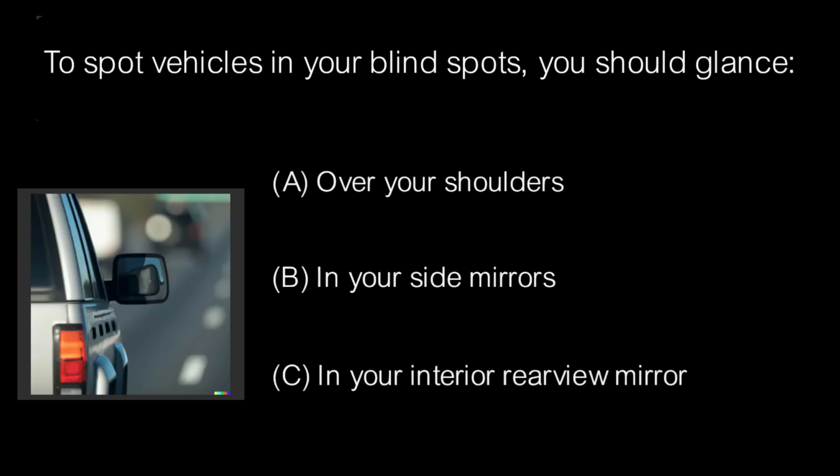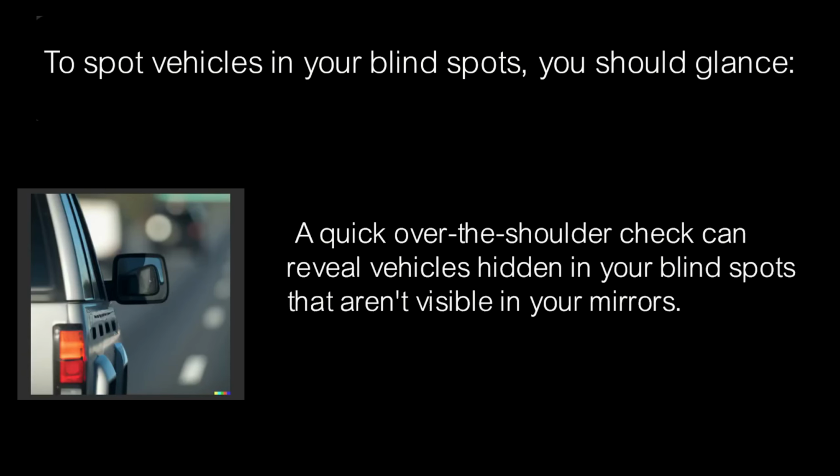To spot vehicles in your blind spots, you should glance A. Over your shoulders. B. In your side mirrors. C. In your interior rearview mirror. Answer A. Over your shoulders. A quick over-the-shoulder check can reveal vehicles hidden in your blind spots that aren't visible in your mirrors.